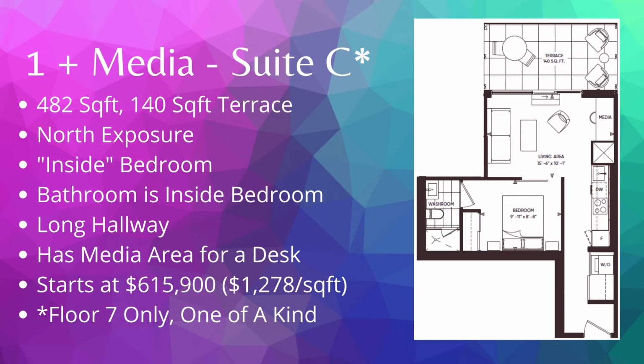So at first I looked at the price. This one is only $10,000 more at $615,900. And I thought, why would you pay for the one without the terrace, when you can just pay $10,000 more for the terrace? But no, do not get fooled. This is 50 square feet smaller. So that's why it is cheaper, but you get a terrace. So if you do pick this layout, just remember that this unit is smaller than the ones under it.